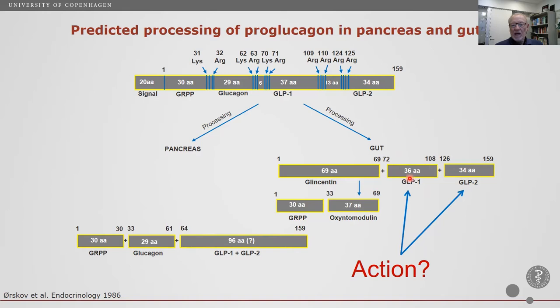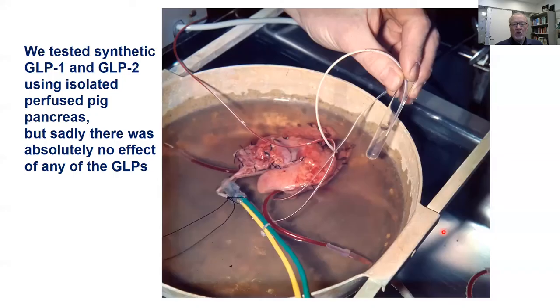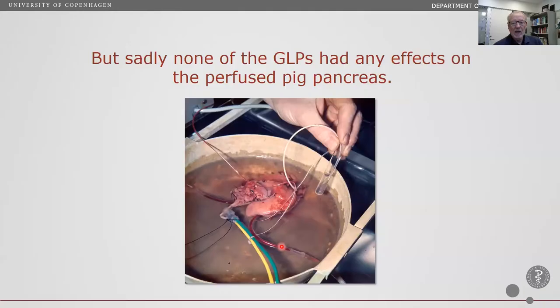So now the question came up, what could be the action of these? As I said, we had them synthesized, so we could put them on the perfused pancreas, and we had this big pancreas that can produce a lot of insulin and also some pancreatic juice, which is very reassuring, of course. We looked at it, but sadly, none of these peptides had any effect on anything, not insulin, not glucagon, not anything.